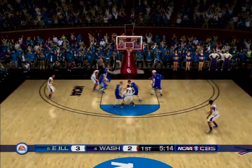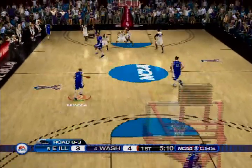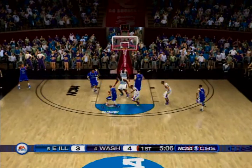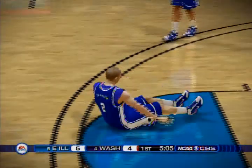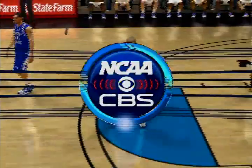He shoots from the top of the key. Squared up on the catch. He shoots, the shot counts and the foul. Concentration following through, Gus.